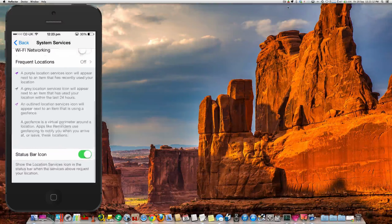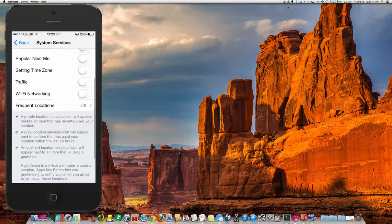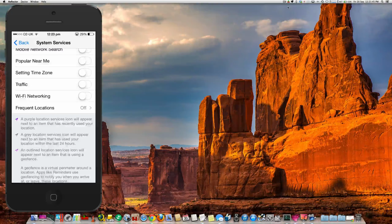Now, the very bottom section, you can see status bar icon. The little paper airplane symbol that I was mentioning earlier, having this status bar icon switched on will ensure that you can see that little symbol up at the top right of your screen, so you can immediately see at a glance if you've got some application that's using GPS. I think that's about all for that section.